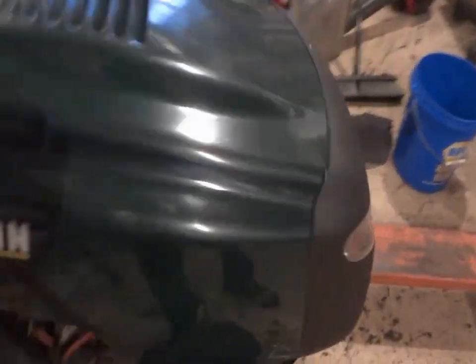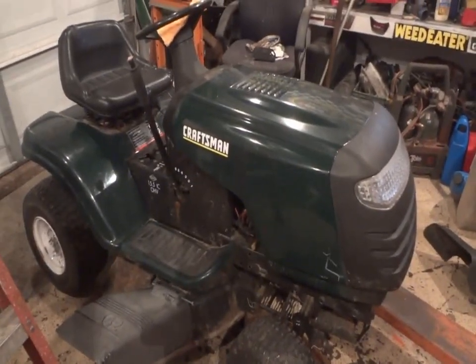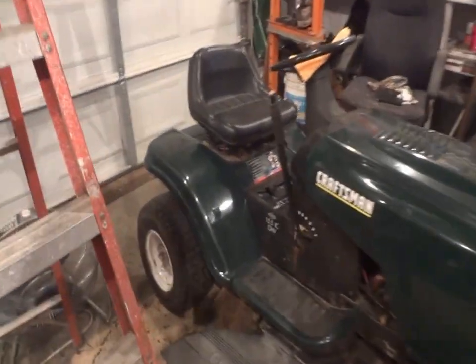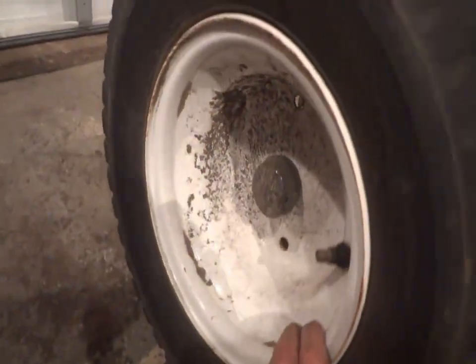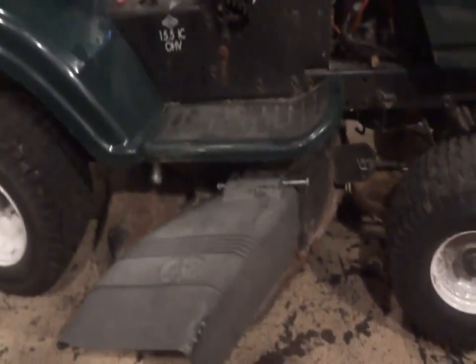But yeah, I'd say this tractor new probably went for about $1,000 before taxes. I mean, it's not the greatest tractor in the world. It's actually got really small tires, which are just kind of amazing. What size are these? These are really small. 18s, yeah. Look a little bit smaller than 18s. The front tires look almost the same. That's funny. Just got the regular 42-inch deck.